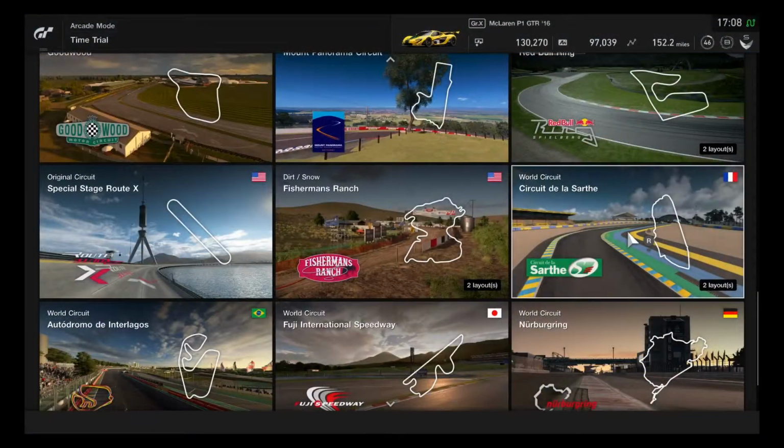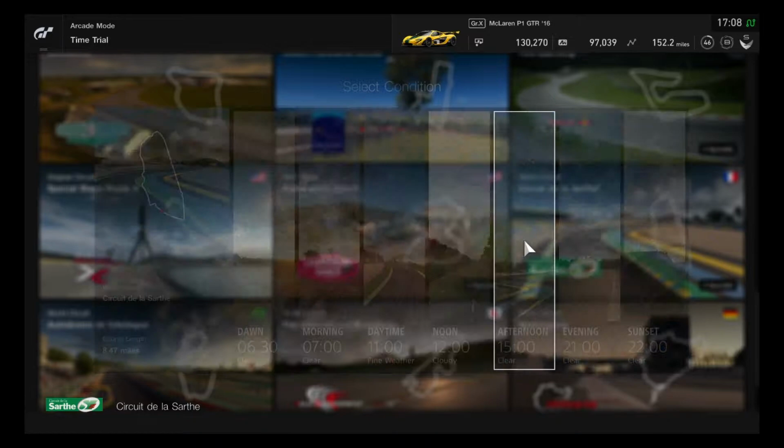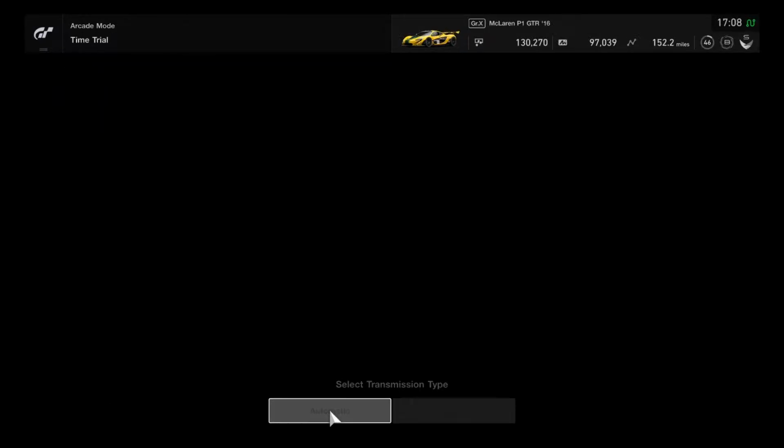Now, this is going to get ready for the next track, a time trial run on Circuit de la Sarthe. So this is going to be very successful to take a lot more runs to get better at the Sport term. Now, I hope that this is going to be the best choice to get ready to keep using the McLaren P1 GTR.